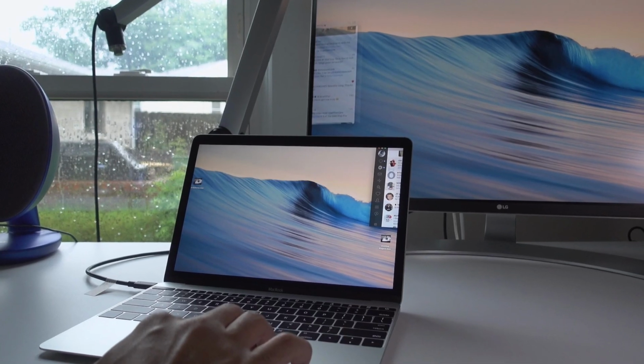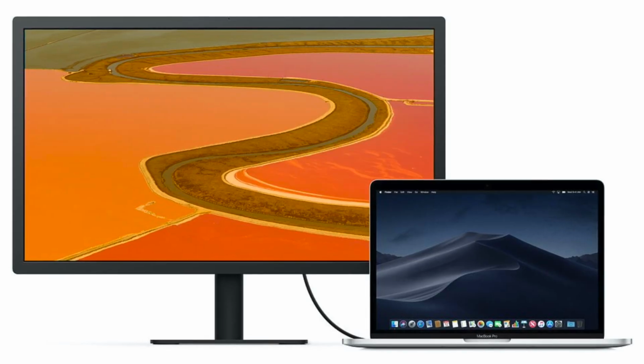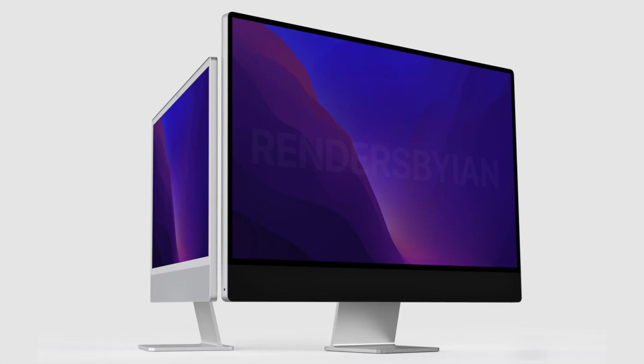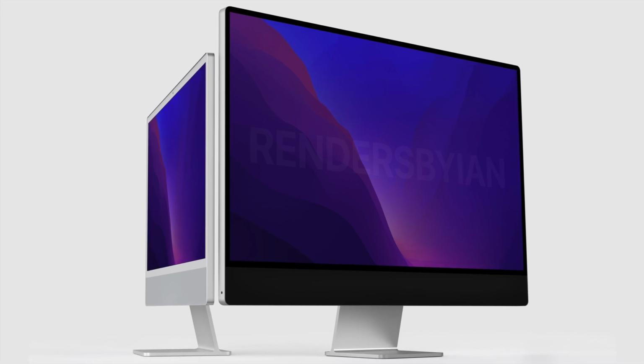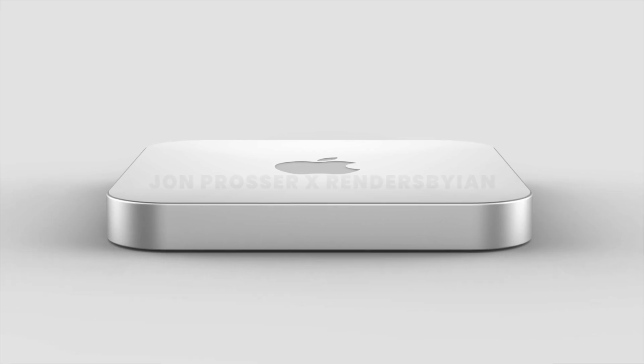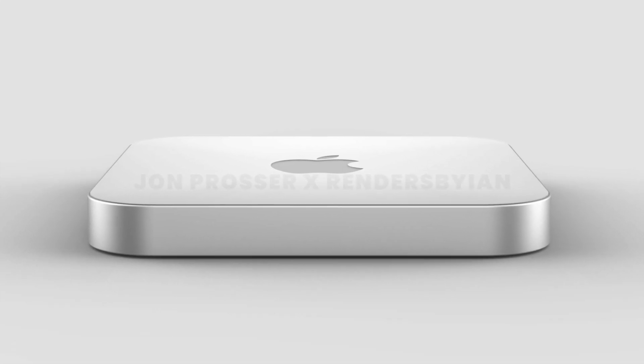You can have a MacBook that can be used on the go, and then when you get home to your desk, you can just plug it into the monitor and get a much bigger experience. Now these displays, according to the source, are in early development, but considering that we're going to see the iMac Pro in spring, I can see Apple releasing these displays alongside the iMac Pro, or maybe even the higher end Mac Mini we're also expecting in spring.